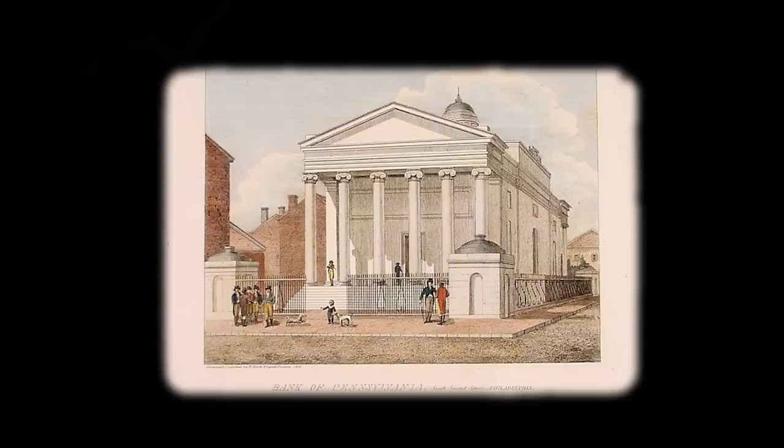Now, this went up just 5 years after Latrobe's first Bank of the United States. And at first glance, you might compare these two buildings and say, well, they're not so different, right? They're both temple fronts, they're both made of the same material, blah, blah, blah. But they are different, right?